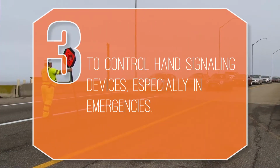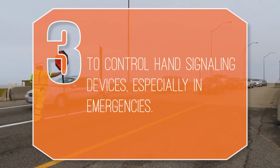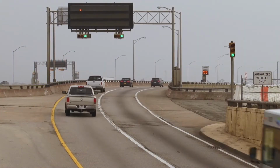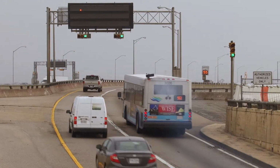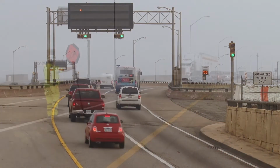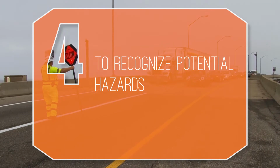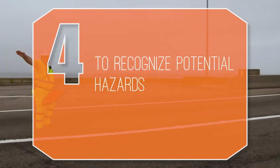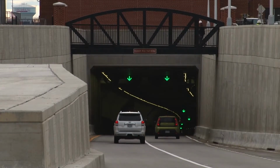The ability to control hand signaling devices, such as a stop-slow paddle and flag, in order to provide clear and concise directions to drivers, sometimes in stressful or emergency situations. And you must have the ability to recognize potential hazards to your own safety, the safety of your coworkers, and the safety of the motorist.